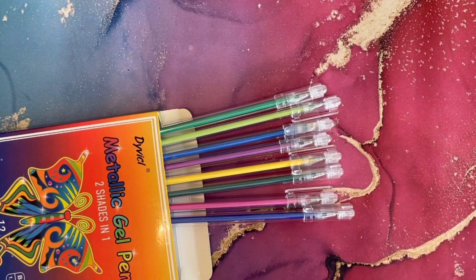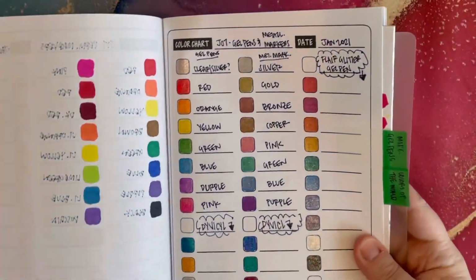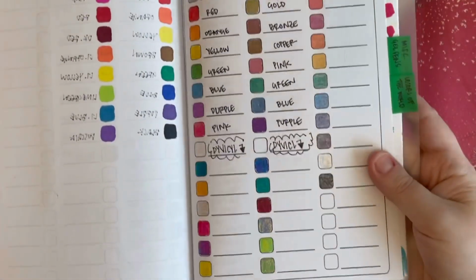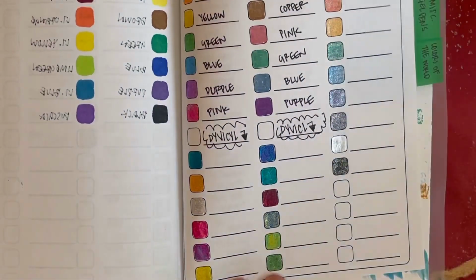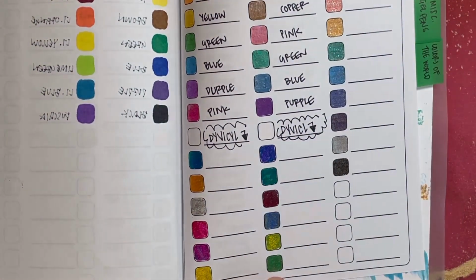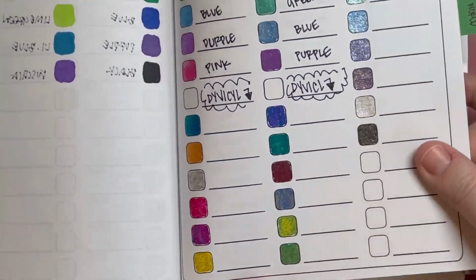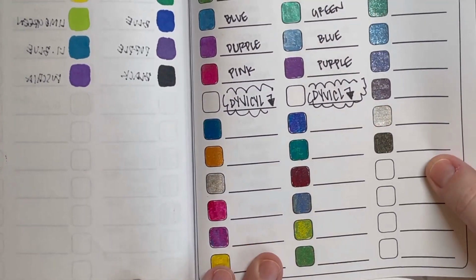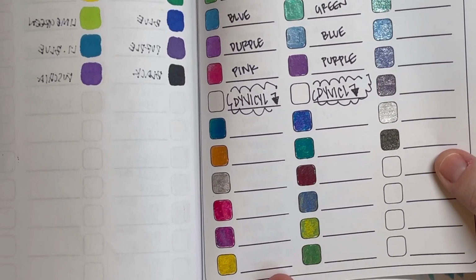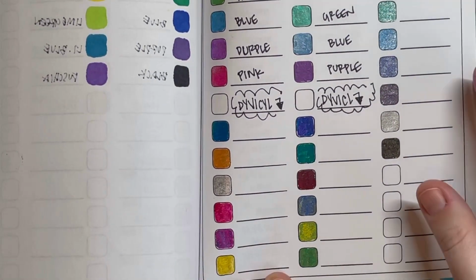I'm going to try to show you, I believe I swatched these out. I will say when I got my first set, I did have one that did not work very well, which was this pink, so I had to order a new set. Let me see if I can get some better light here for you guys too. So these are the Dyvicl gel pens, and I'm not sure how well you're going to be able to see that, but they are dual metallic and they are very different colors from what the Pentel Sparkle Pops are. So I do really like these. They work out really well, so I'm really happy with that purchase.